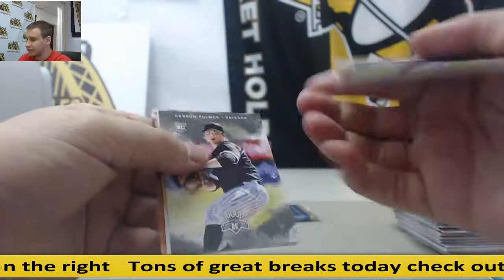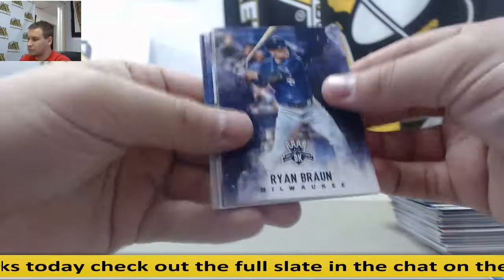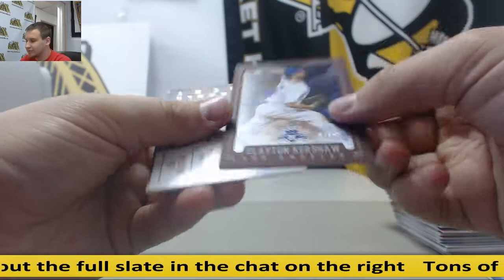Tyler Glasnow framed. Roberto Clemente variation. And base last pack. Clayton Kershaw bronze framed /49. And Lou Gehrig insert. All right, and that's going to do it.